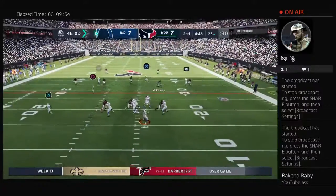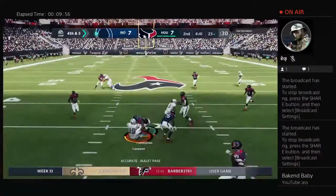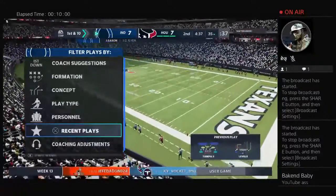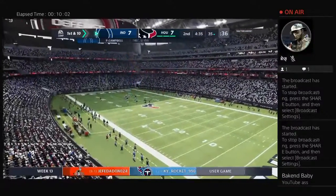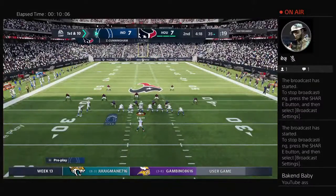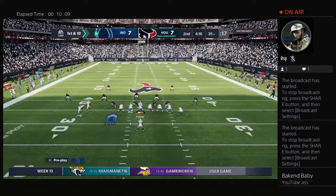5. Eason. Got an open man. That's Campbell. And up to the 35 before they're able to knock him down. A big pickup of 12 yards on 4th down to keep this drive from stalling. Ball up to the 35 now as they come up on 1st and 10.